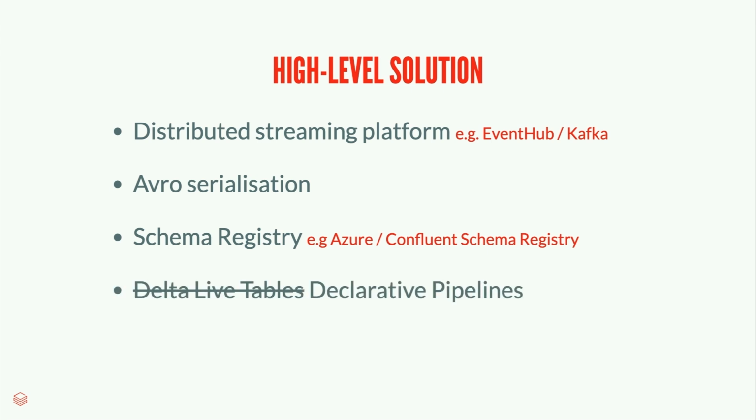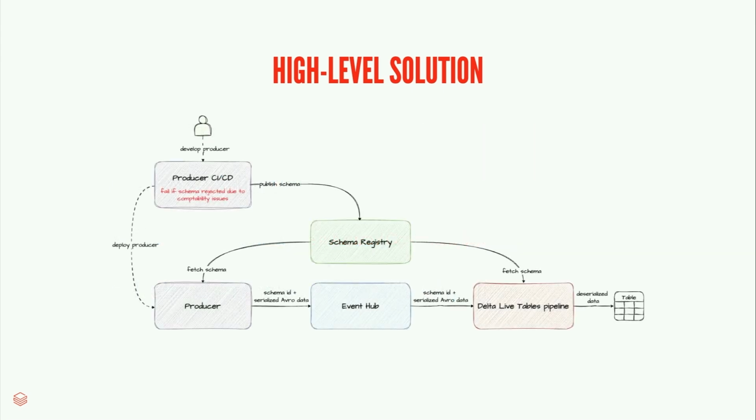And then the final bit, declarative pipelines, as they are now called. This is what we're using to ingest the data into the platform. All right, so the flow goes a bit like this. We've got our producers, we've got .NET teams developing applications which will produce data to the Event Hub.